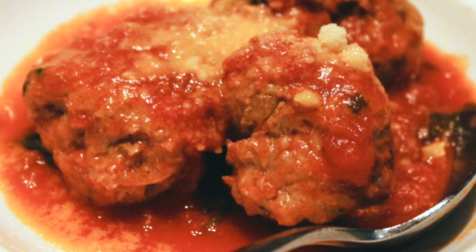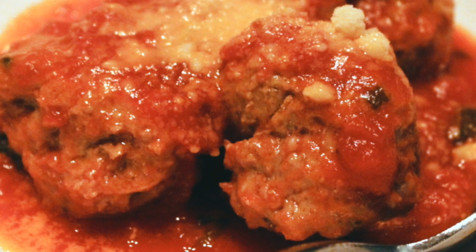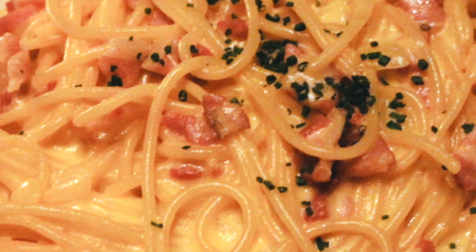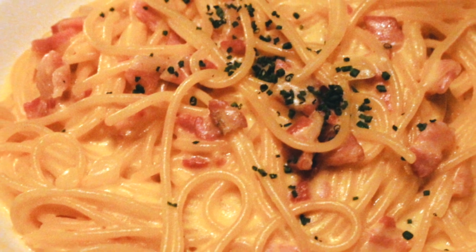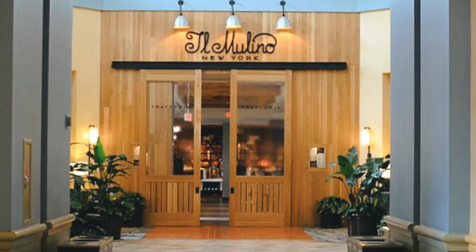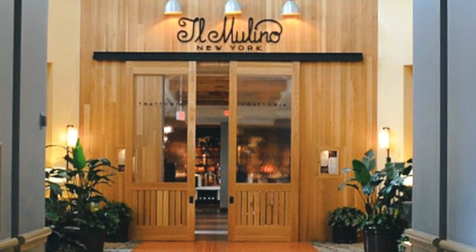They include the daydream-worthy polpette al forno. These meatballs are so good, and they sound simple, but they're totally awesome. And the spaghetti carbonara here is phenomenal. I am a big spaghetti carbonara fan. I used to eat spaghetti carbonara all the time at Italian restaurants in New York City when I lived there, and this is just as good, if not better. So good. So definitely order that.